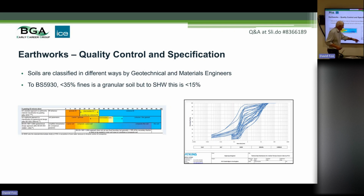This is a case in point from the A14. This is all terrace gravel material. If you look at this, your 15% line is in there. So if you're looking at that as a material, all these materials would class as class 1A granular, but these ones would be class 2. But if you're describing it geotechnically, here's your silt line, all of these would class as a granular material. So it's possible to fall down in terms of the way you describe it and how you should specify it.